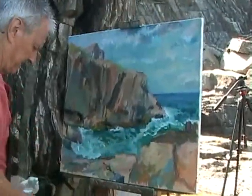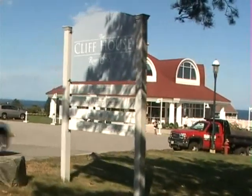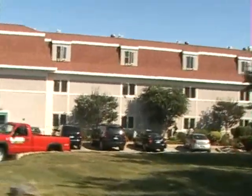Thanks, Q. On our way back to Agunquit. No? Huh? Oh, okay. On our way back to the Cliff House. We're not leaving the Cliff House. We'll just take a ride around and see this place really quick. It's really quite nice, quite spectacular.